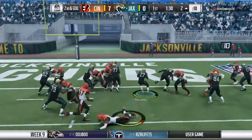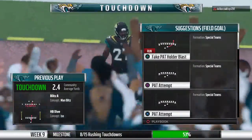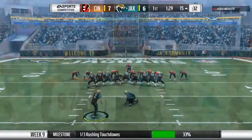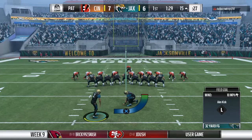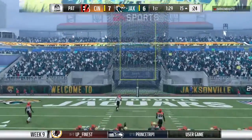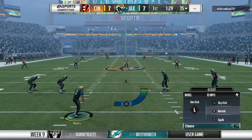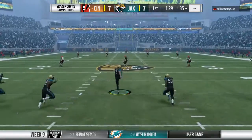Second and goal from the 2-yard line. Now Leonard Fournette. And he'll take this into the end zone. Touchdown, Jacksonville. A great effort there with touchdown number 8 on the year. And the Jaguars are within an extra point of tying this one up. It's good, and we're all tied at 7 apiece. So a tie ball game here as the kick's away.